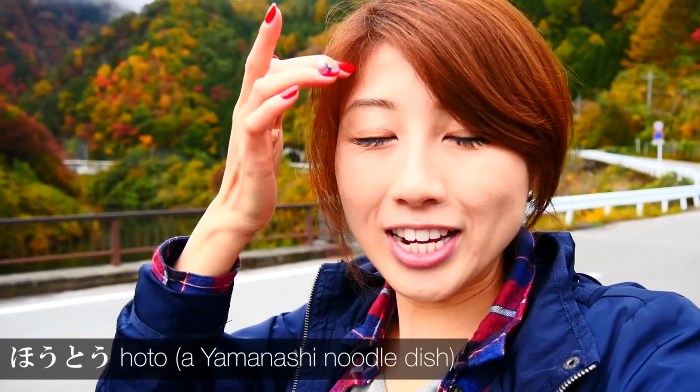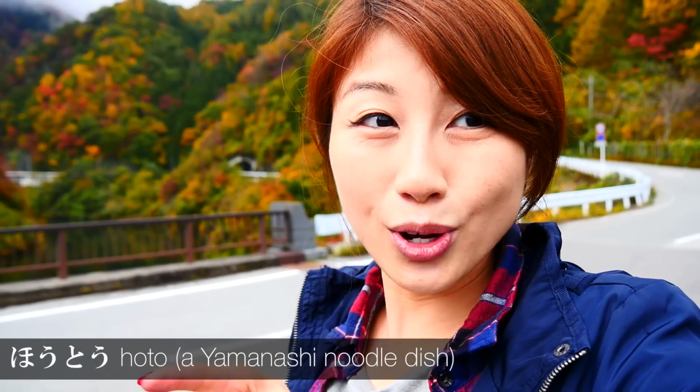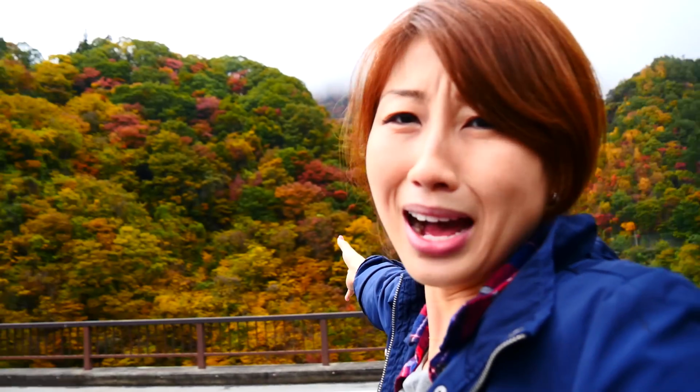And I'm also gonna have lunch up in the mountain. We're gonna go eat hoto, which is a local Yamanashi dish. It's kind of like udon noodles, but the soup is miso soup, lots of vegetables. So you'll get to see me eating some of that. And yeah, enjoy the autumn foliage, it is so amazing!